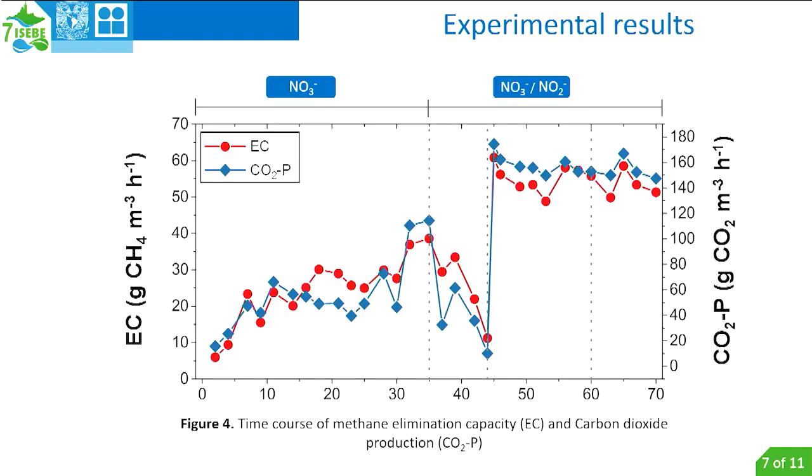The experimental operation was divided into two big stages. In the first one, we only supplied nitrate as the unique electron acceptor, and in the second one, we supplied a mixture of nitrate and nitrite, maintaining a 1:1 ratio. During the first stage, we were able to achieve methane elimination capacities around 30 grams per cubic meter per hour, which are represented here with the red points. But in the second stage, elimination capacities above 50 grams per cubic meter per hour were reached, which are the highest reported so far in the literature.